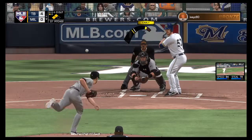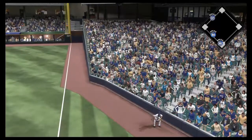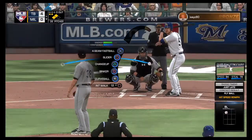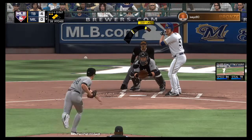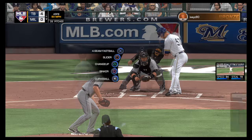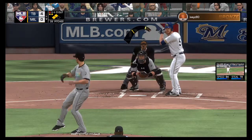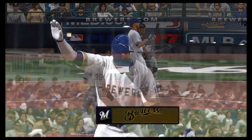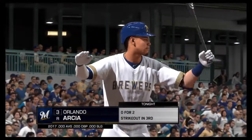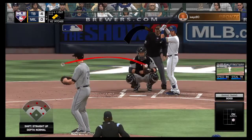0-1 count. Here it comes. And this ball's heading for the seats down the right side as the count will move to 0-2 now. Well, he got a piece of that breaking ball right there. That's the second one he's seen in a row, and he fouled that one off. Let's see if he comes back with a third one. 3 in a row. Can't get him to chase. It's 1-2. And a changeup swung on and missed for the first out. Next to bat, Orlando Arcia. He started out the evening 0 for 2 so far.